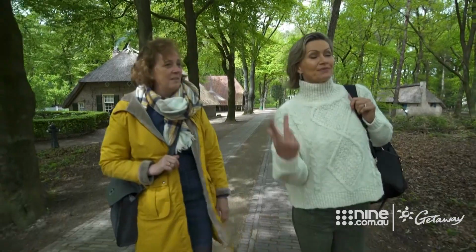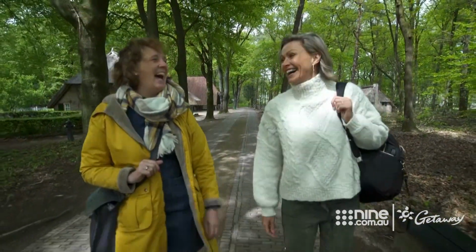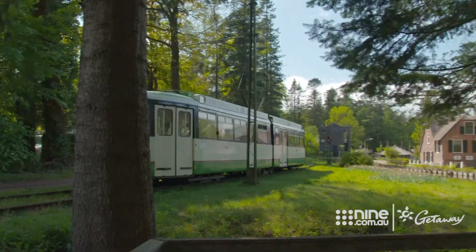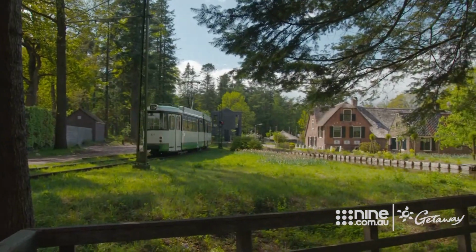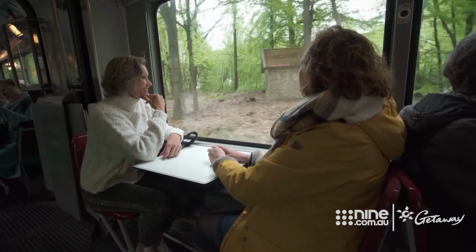So what's your favourite part about the museum? Which bit's your favourite? Well, actually the tram. The tram is from Rotterdam, so that's where I come from, so I like the tram the most. The historic tram is the best way to get your bearings around the 44-hectare museum.